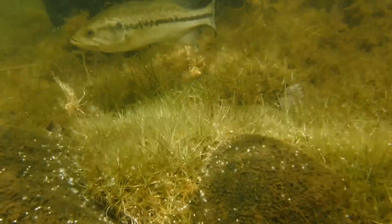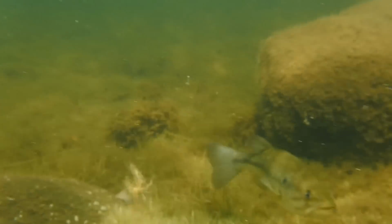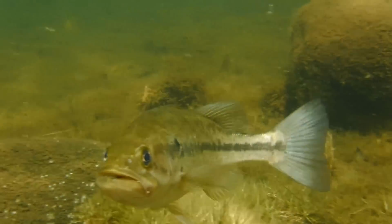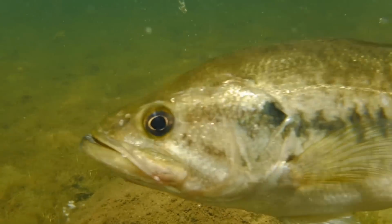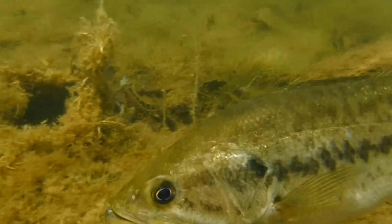So after they spawn, male bass can sometimes go weeks without eating. The physical demands on the male during the spawning season are so great that some males only spawn every other year, and some even die from exhaustion.